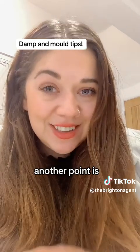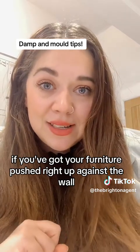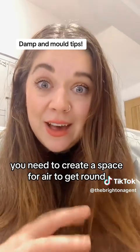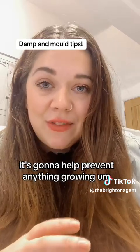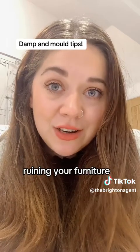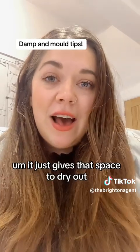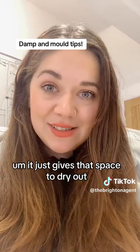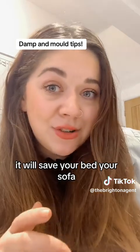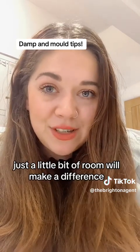Another point is if you've got your furniture pushed right up against the wall, you need to create a space for air to get round. It's going to help prevent anything growing or anything like that ruining your furniture. Just an inch, take it off the wall. It just gives that space to dry it out. It will save your bookcases, it will save your bed, your sofa, things like that. Just a little bit of room will make a difference.